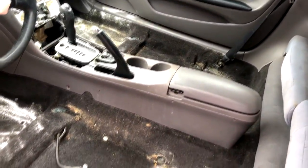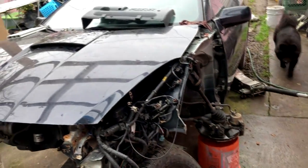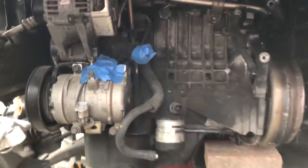It's an automatic GT. Seats have been sold to Evan. It's just not repairable. It is, but the amount of work that I'm gonna put on it is not worth it. I've already made my money back from what I paid for it, so it's whatever. Engine's still inside. It is busted up.